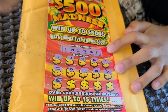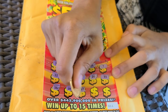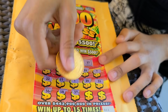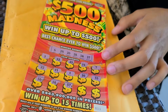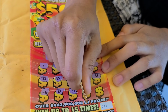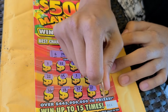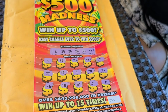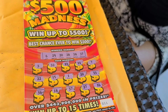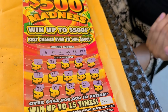Number 36. Number 18. Number 37. Do you see that? 37. Okay. Huh, man, I'm just getting better every day. I just know these things. All right, number 27. Okay. And number 16. Okay, so we're gonna go ahead and see. We have two winning numbers here. Make sure that you share in the comments below how excited you are. All right, share with me my excitement.